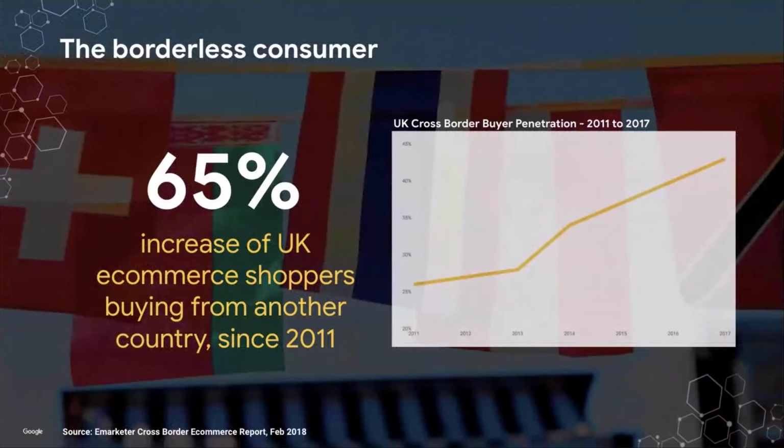And the consumers in the UK are becoming more involved in buying from retailers outside of the UK. Cross-border e-commerce has increased 65% in recent years. At present, just under 1 in 2 consumers in the UK buys from an international site. This means that a large share of the UK customer base is open to discovering and purchasing from non-UK brands, once their interests and needs are being met.